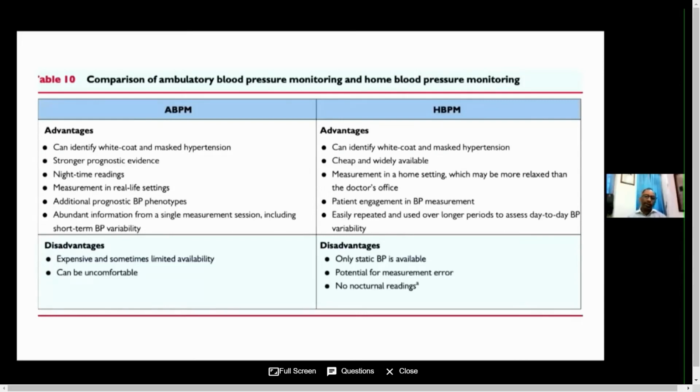Home blood pressure monitoring, on the other hand, is cheap and widely available. Measurement is in a home setting, which may give values more or less than the office. Patient engagement in blood pressure measurement is considered a very important factor, especially for patients who are already on antihypertensive treatment. It is supposed to increase their drug compliance. And it is easily repeated, used over a longer period of time to assess day-to-day blood pressure variability. But the disadvantages are that only static blood pressure is available, there is potential for measurement error, and we don't get nocturnal readings, at least as of now.